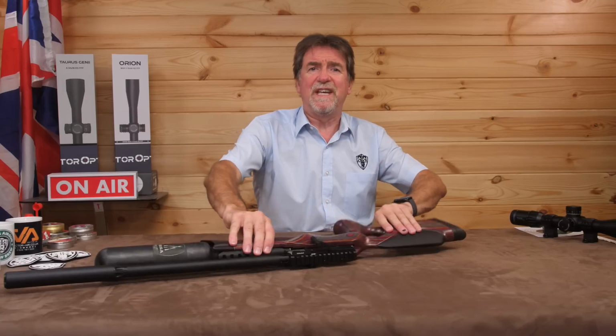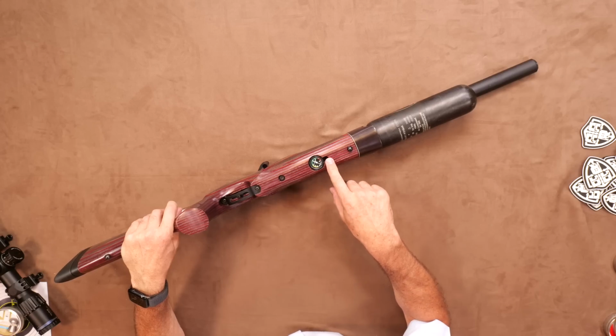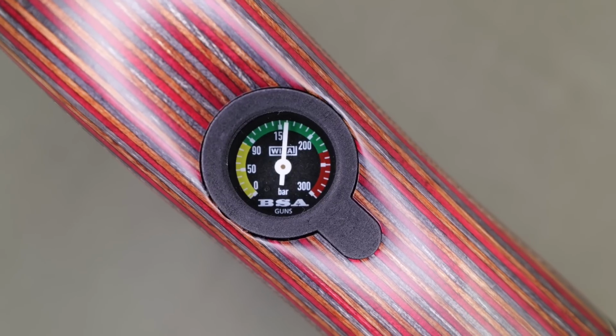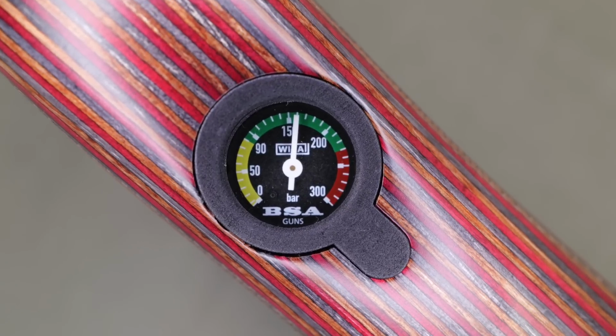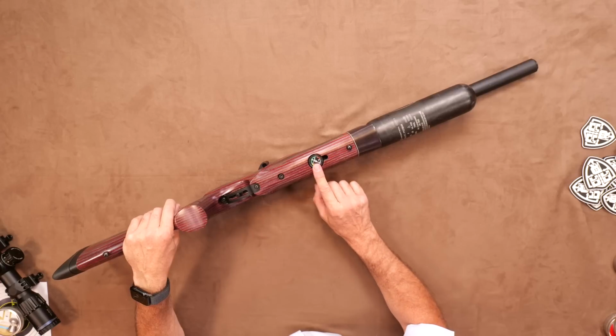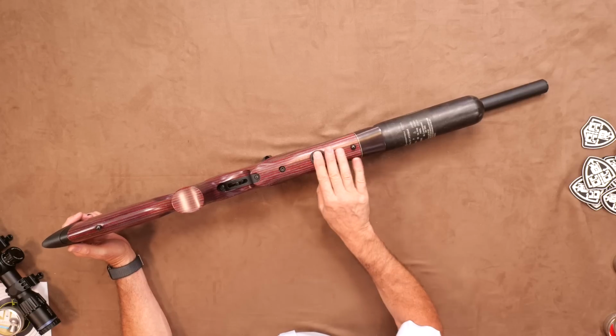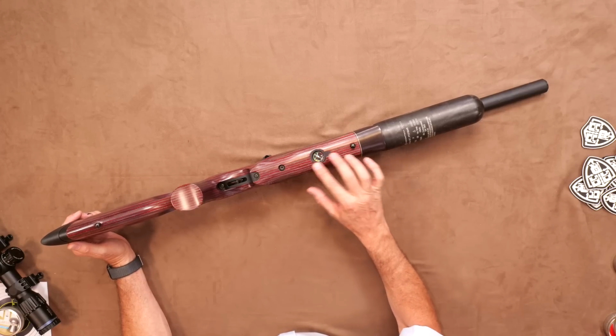The filler port for this is on the underside, just in front of the BSA labelled gauge that is easy to read and colour-coded, clearly showing its preferred 232 bar fill pressure. This has a magnetic cover that doubles up as a surround for the gauge.